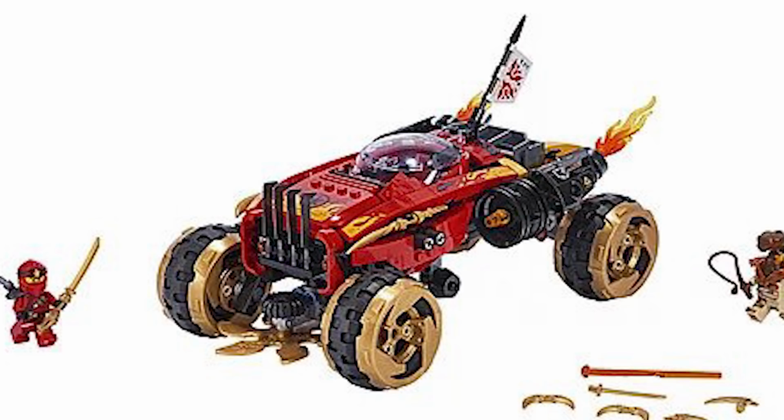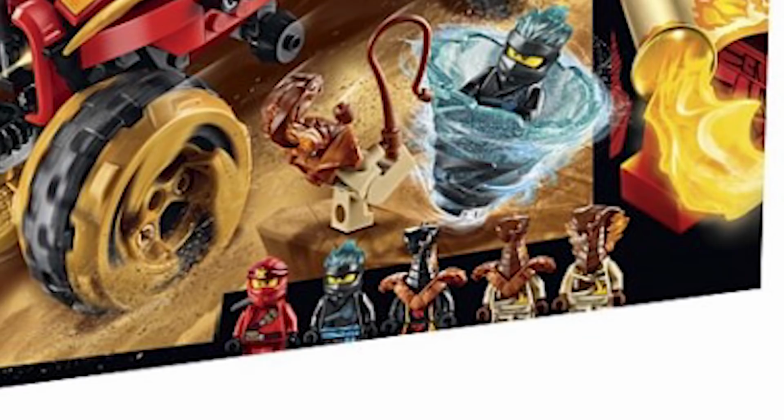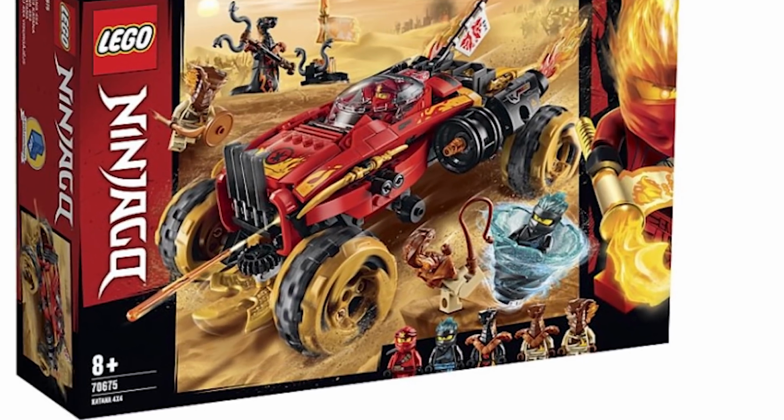My best guess is it'll probably be around $49.99. It comes with 5 figs in total and has 450 pieces to the final part count.